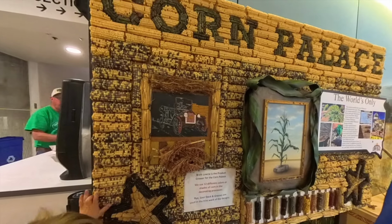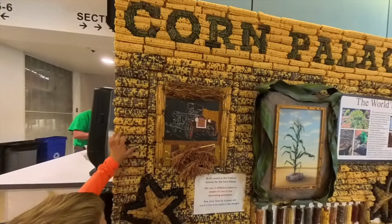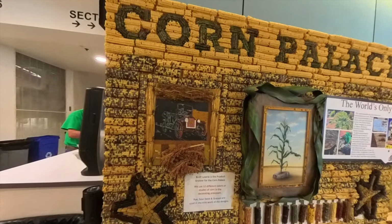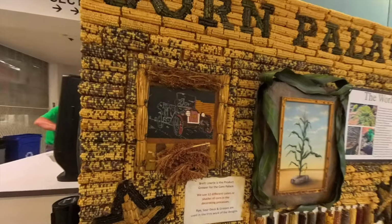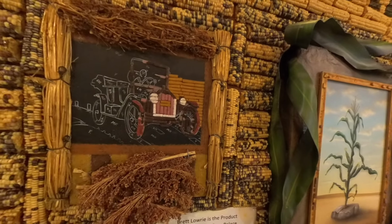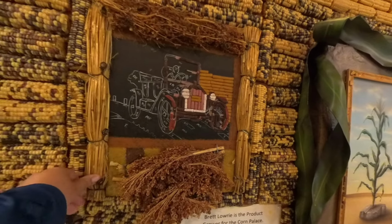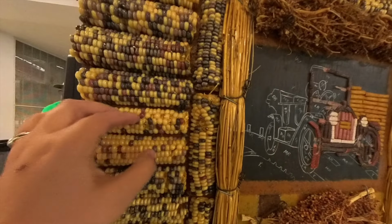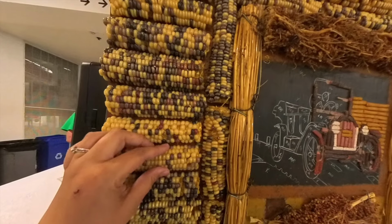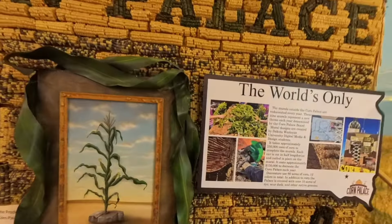Brett Lowry is the product grower for this Corn Palace. We use 12 different colors or shades of corn. Brett was very enthusiastic. Rye, sourdough, and grasses are used in the trim work of the designs. So that's the other thing I was thinking of. This little plant must be rye. Grasses, the corn. It feels like they put glue on it. Is that just what the corn is like, or do they must be coating it with like epoxy or something?